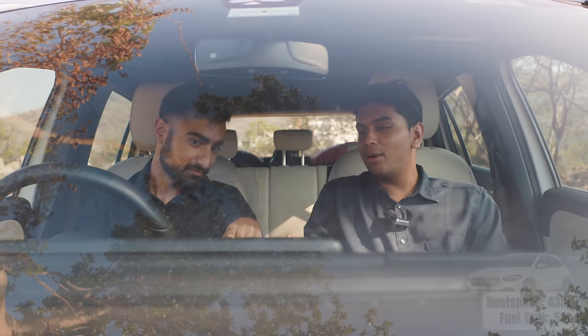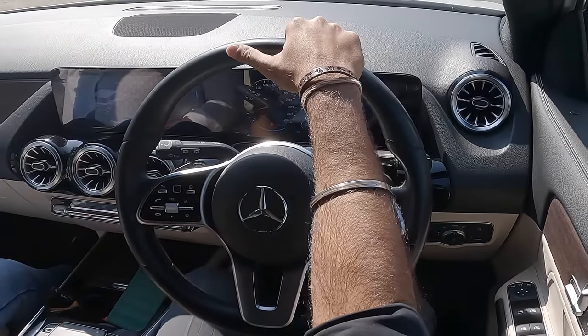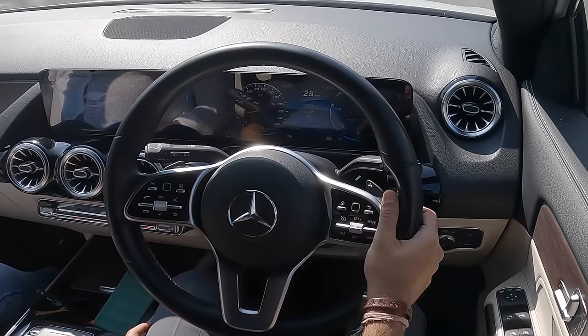The only thing that I like about MBUX is that Mercedes has given controls on the steering. On the steering, that's also very easy to use. That's easy to use, easier than the trackpad for sure.